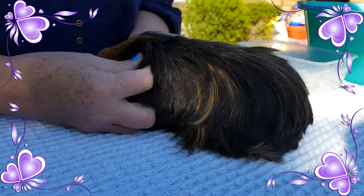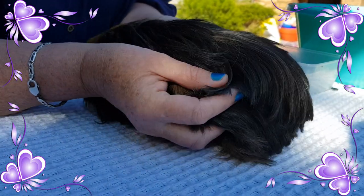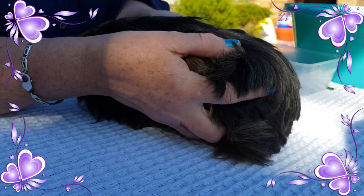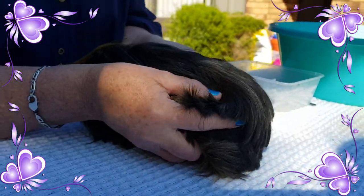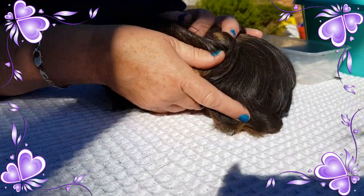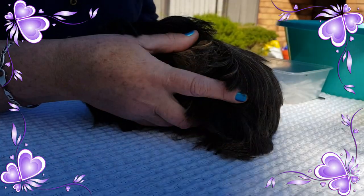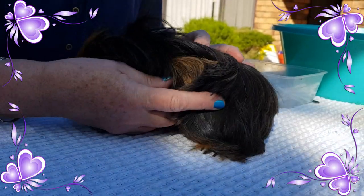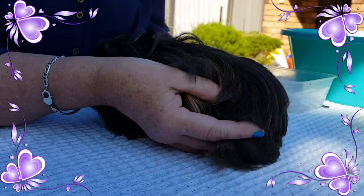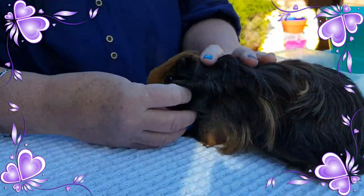We'll help you with those ears a little bit. Let's just see what else is going on here. He's a long-coated guinea pig. I'm just checking for any particular lumps and bumps. His lymphatic system is really good, and that's one of the first things to indicate problems. So that's good.